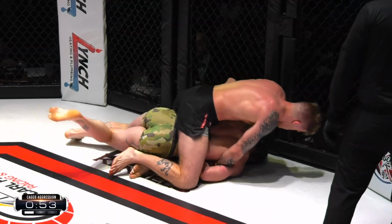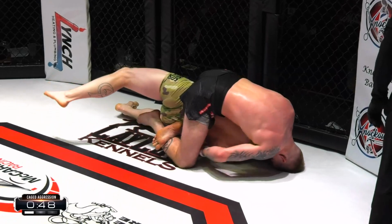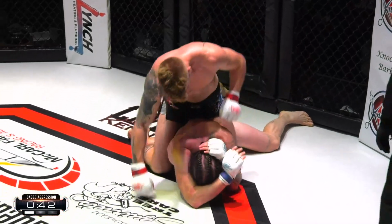Well, if you get him flattened out, which is what I like to hear, then you're really taking it away. Like a boa constrictor, it just gets tighter and tighter, and every time you let the air out, you're not able to get it back. Yeah, it just takes that space. Good elbows and shots, too, on top.